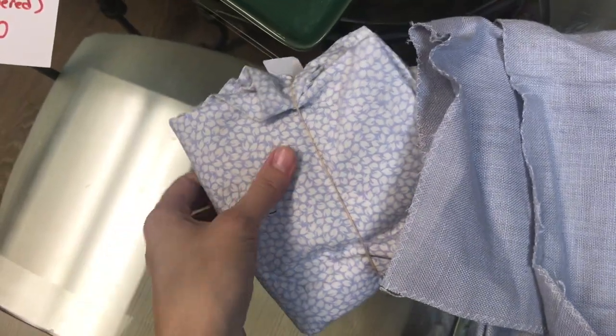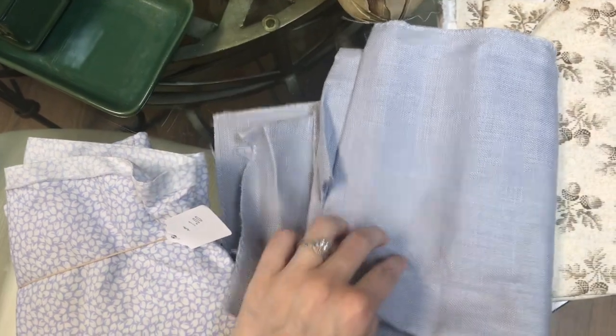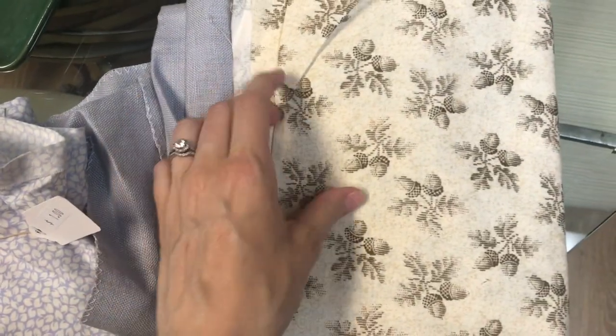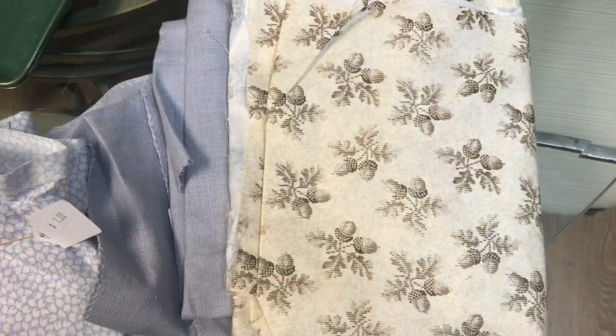Another thing that I like to look for at thrift stores are pieces of fabric that I can use to sew hair bows. This is just something I've gotten into recently. So spoiler alert, I did get these two pieces on the left. And then, of course, the fall lover in me was attracted to this pattern with the acorns, but I realized once I got it into bow form, you couldn't tell what the pattern was, so I had to pass.